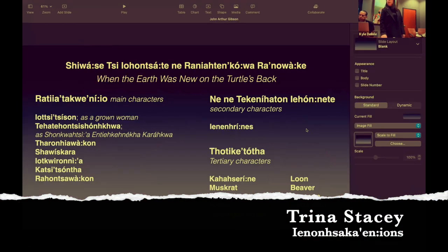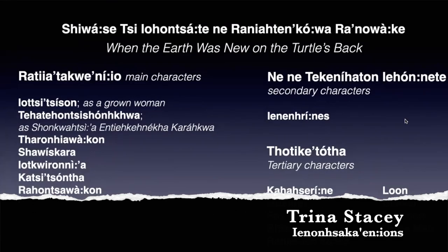I'm going to share my screen. And there. Okay, so we'll go ahead. Here we go. Two weeks ago, I rushed and I said the wrong title, the wrong heading for part two. So here I fixed it, and this is actually part two. It's all the same characters. Okay, so it's when the earth was new on the turtle's back. I jumped ahead to part three.